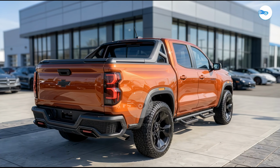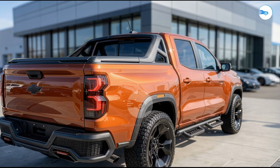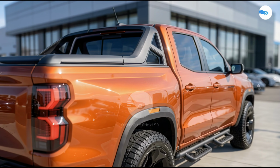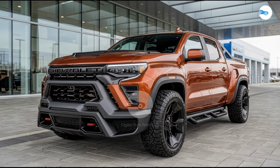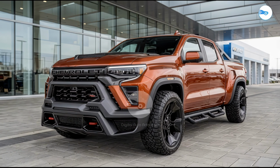As for whether EMBER X is worth the price jump over a standard ZR2, my answer depends entirely on whether you actually take this truck off pavement or just like the color. We're covering the exterior, stepping into that cabin, then getting into real numbers. But first, the backstory, because this trim didn't start as a response to Toyota at all.